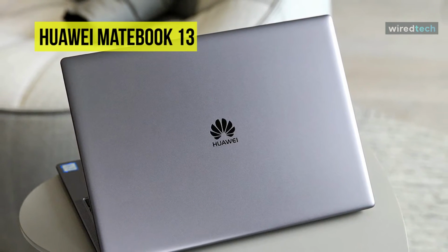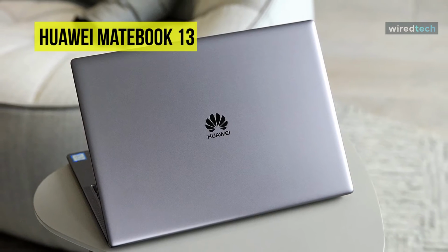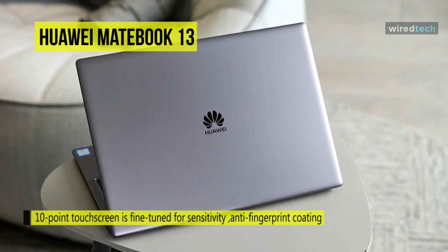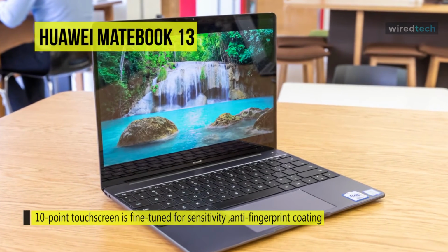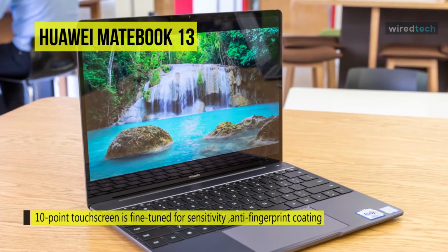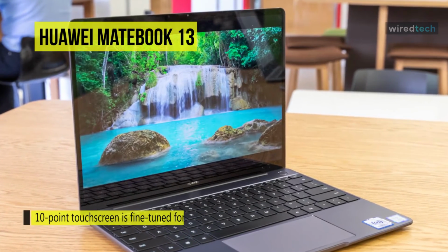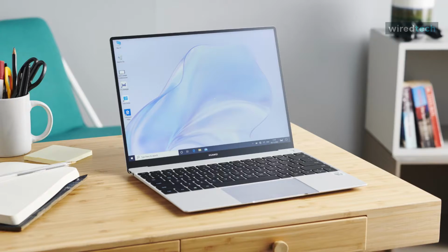Your device will run cooler and more power efficient with integrated graphics and the Huawei Shark Fin Design 2.0 cooling solution. The 10-point touchscreen is fine-tuned for sensitivity, responding to your every touch with accuracy. It also offers an anti-fingerprint coating that keeps the 2160 by 1440 resolution screen beautifully bright, clear, and smudge-free.